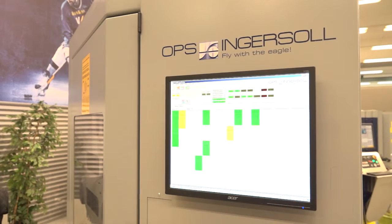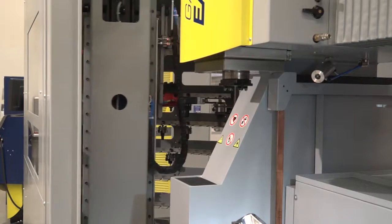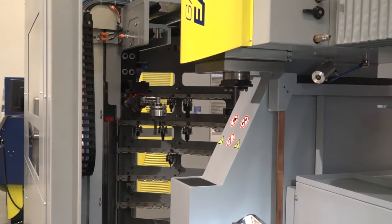Do I need to know how to program robotics? Absolutely not, Joe. Everything's set up by OPS Ingersoll. You use all the programming system that you've learned on the actual standalone machine itself, and the job management system simply is telling the machine which jobs are in which pallets, either manually or by chip identification. So it's a very flexible automation system.